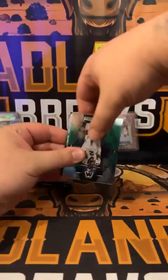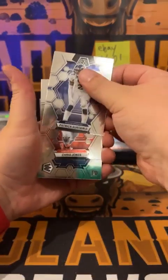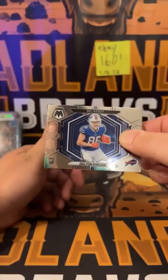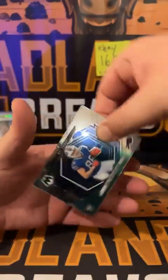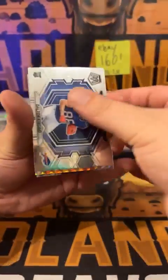Next, what do we got? Silver Mosaic coming up for somebody. Patrick Surtain. Stuck card. That's Chris Jones. Not stuck to Chris Jones. It's Dalton Kincaid again. So there you go, Buffalo. You're going to get your NFL debut, Dalton Kincaid, base rookie card there.